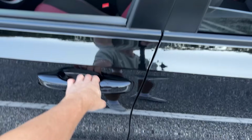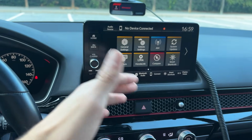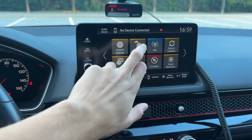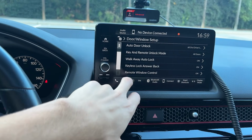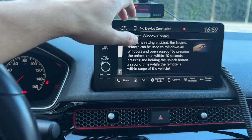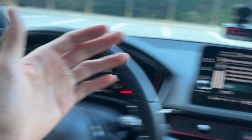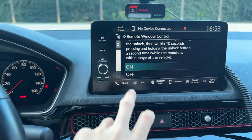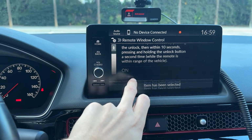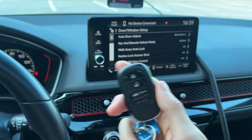So first thing, you gotta get into the car. You're gonna start up the car. So all you gotta do to actually disable that is go to vehicle settings, and then you're gonna go to window and door setup. And as you can see right here, you have remote window control. If you click on that, it tells you that by the second time of clicking a button within 10 seconds, it's gonna open everything up. And as you just saw, I did. So in order to disable that, all you gotta do is very straightforward, just click off. And now it's changed. So now when you double click the key fob, it will not open up all the windows. So yeah, that'll be it for number 1.